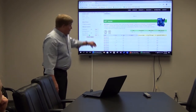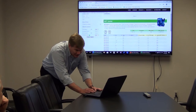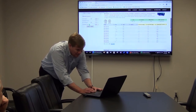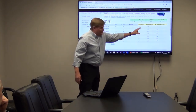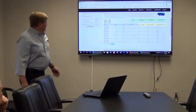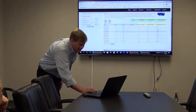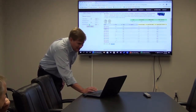Now it gives you an array of all the different traps that are rated to operate at 125 PSI, across the board from the 3/4 inch, and we can keep going. But now we can see the capacity of each one of those traps based on those conditions of operation. So let's say we just picked this one. Hopefully it'll come back someday.